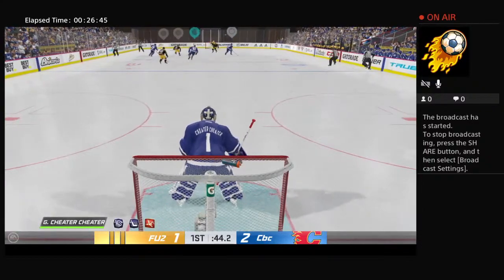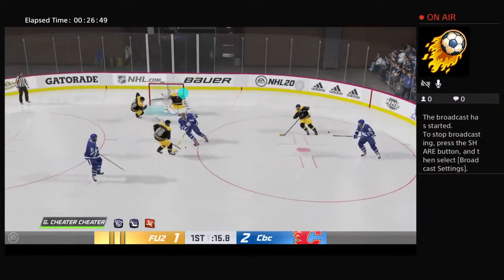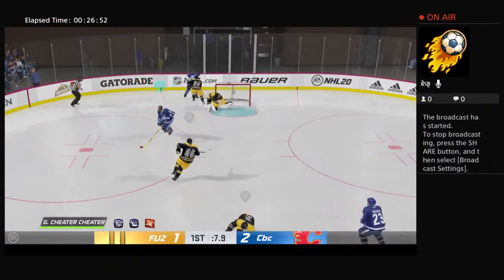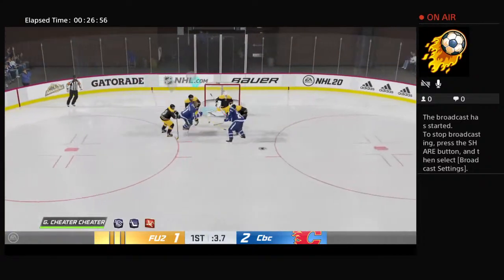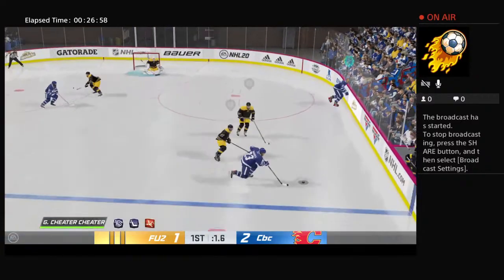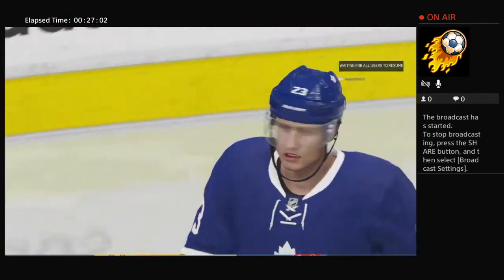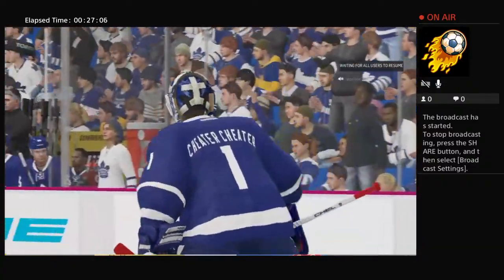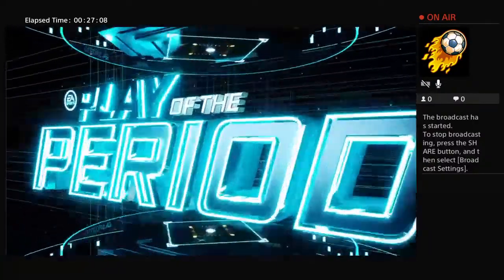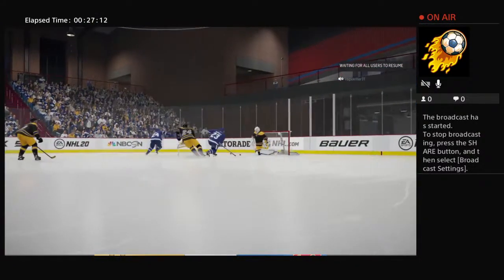Less than a minute to go here in the opening frame. A chance in front. Works it across to JC. Centered out in front. Can't connect. Big save just as time runs out. The first period is all said and done with as the horn sounds. This first intermission coming up, and it's a chance for both sides to breathe. We've got a 2-1 game here after the first period.